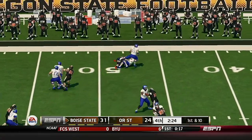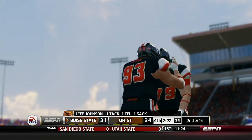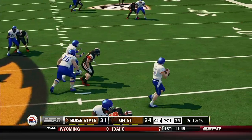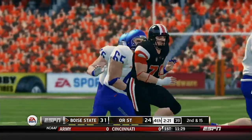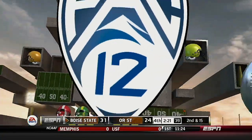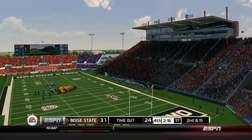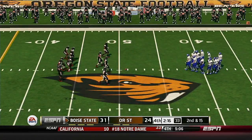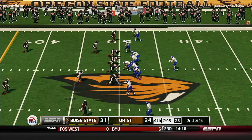Under pressure. They bring the quarterback down. Man, these guys can be aggressive. If you stand back there and take hits like that, you definitely are going to feel it the next day. Oregon State's going to use their first time out of the half here. From their own 49-yard line. Second down. Just over 2 minutes in the game.